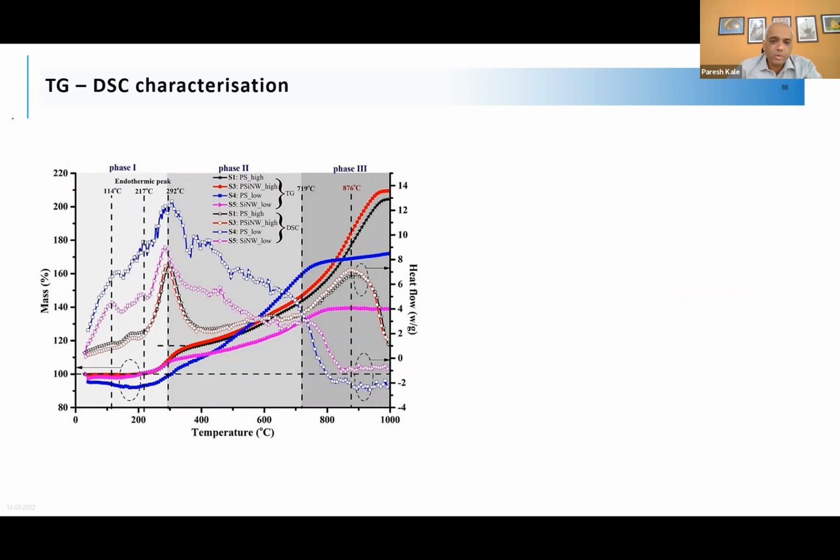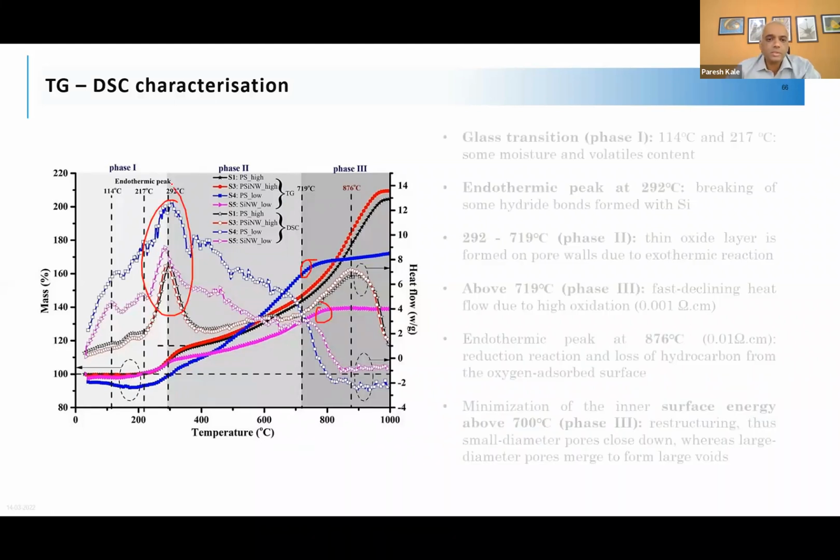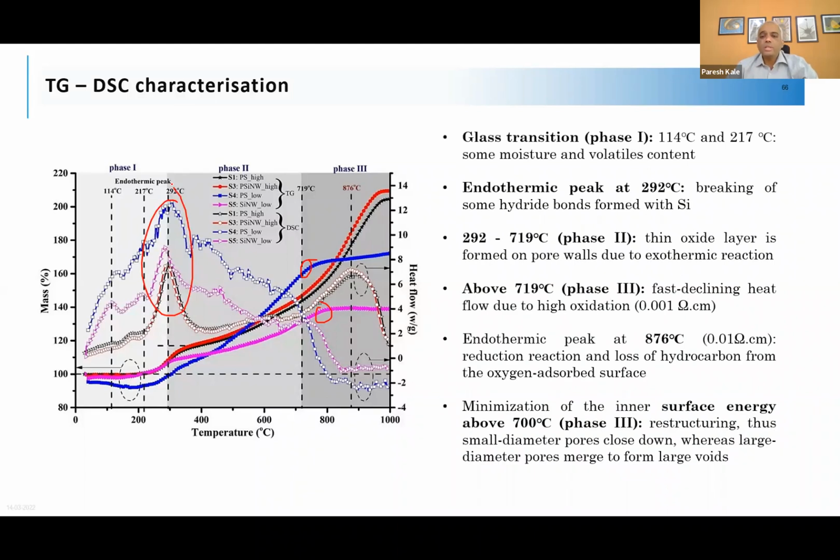The hollow legends are for the DSC, whereas these ones are for TG, and these ones are for the DSC. Okay, so the glass temperature occurs somewhere at 114 and 217, and then the endothermic peak is at about 292.